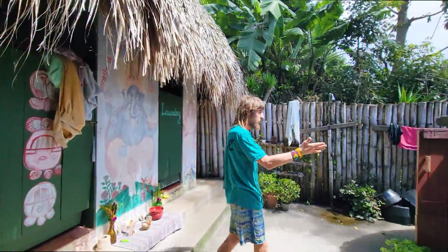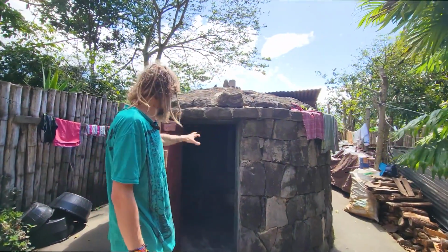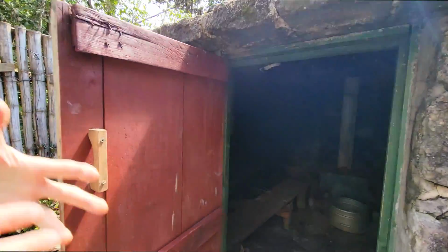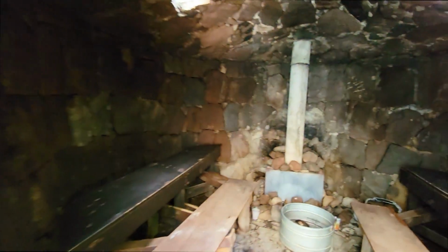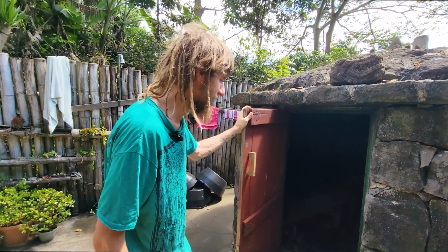So here we have our Temazcal, also known as the sacred sauna. So it's a traditional sauna where we heat the fire in the back and then pour water on top of the rocks to create some steam. We hold it in a way that there's no talking inside the space. There's just singing, chanting, silence, and praying.